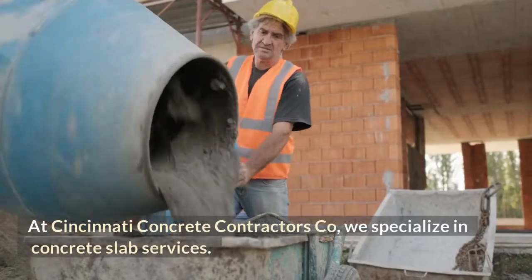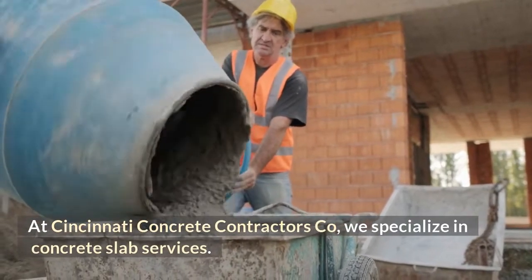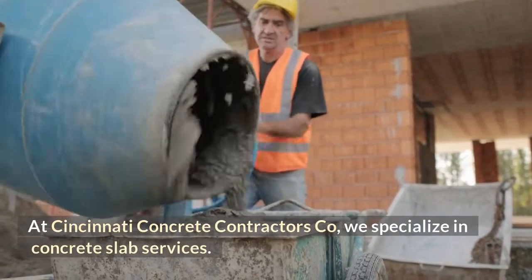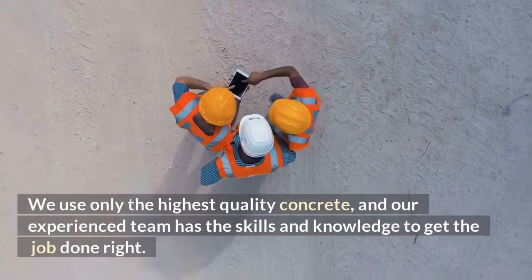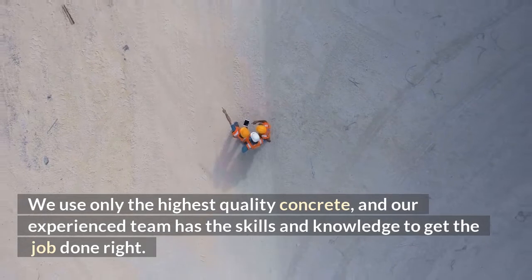At Cincinnati Concrete Contractors Co, we specialize in concrete slab services. We use only the highest quality concrete, and our experienced team has the skills and knowledge to get the job done right.